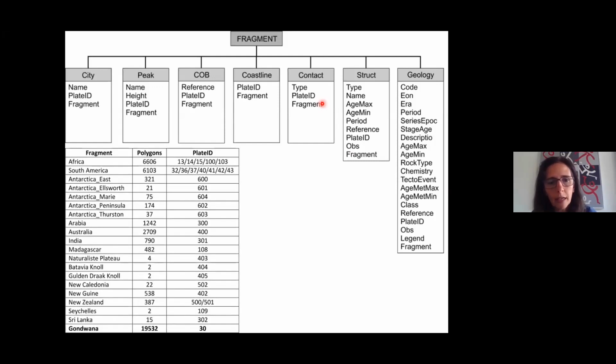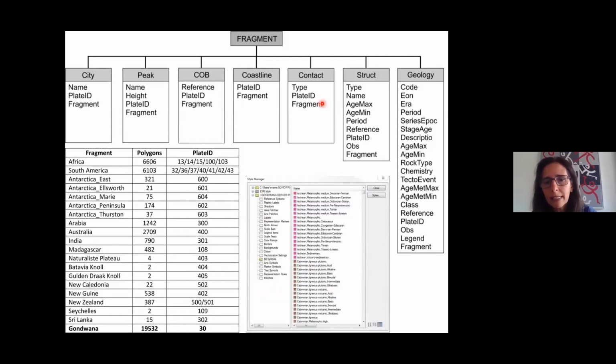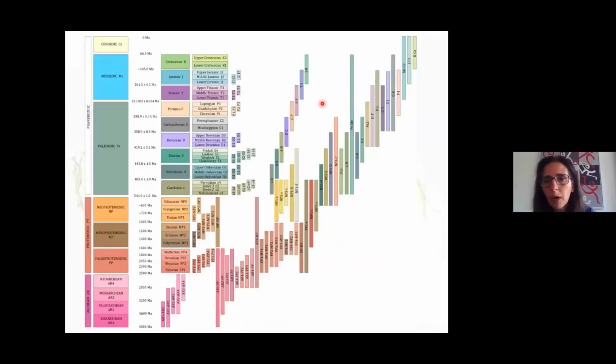And of course, we had lots of polygons, but I just wanted to show you that we organized this. To organize this, we really need a very basic legend, a basic geology. That's what I'm going to show you. So the map is very simple in terms of geology. The oldest rocks are in these hotter colors. The youngest, the Phanerozoic rocks, are in these cold colors.